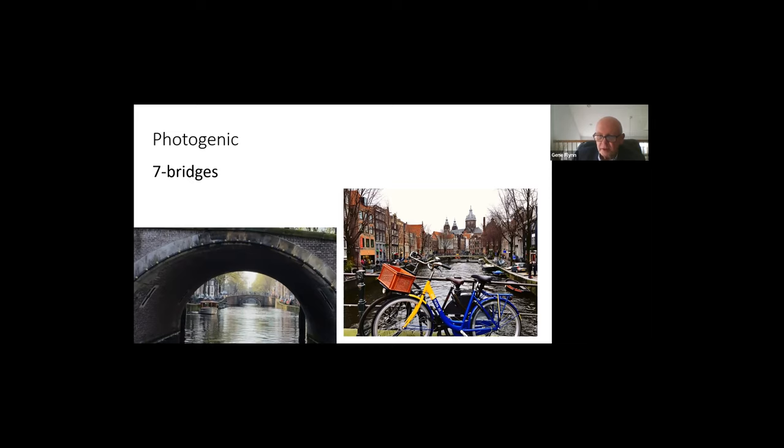It was a wonderful canal tour. The picture on the left, there's actually bridge after bridge. There's actually seven bridges in that line of sight. On the right, we see more bridges. It's a wonderful city. Bikes are everywhere.